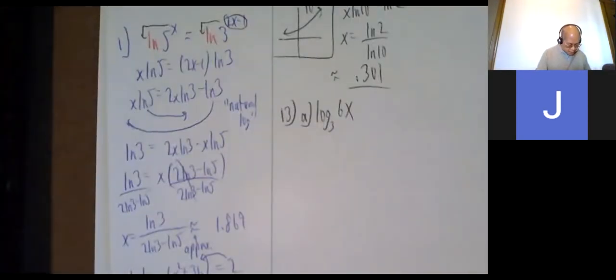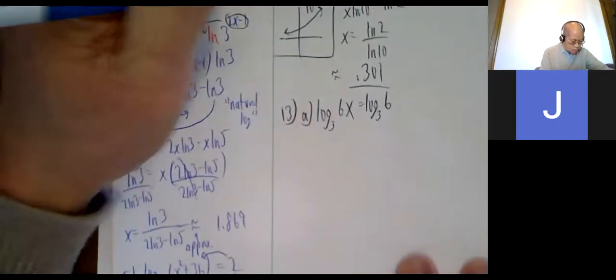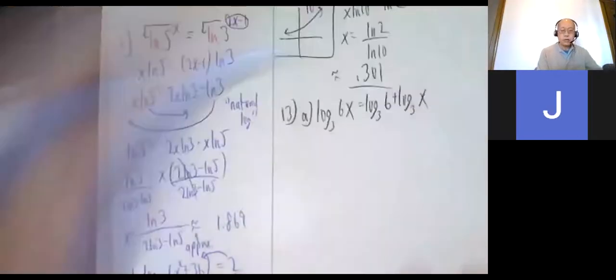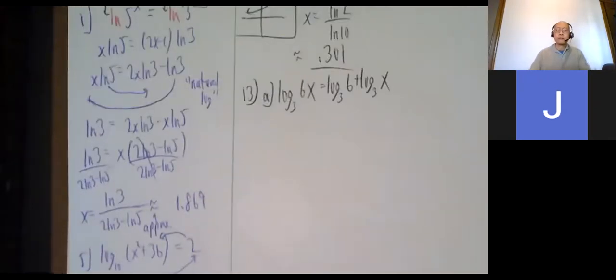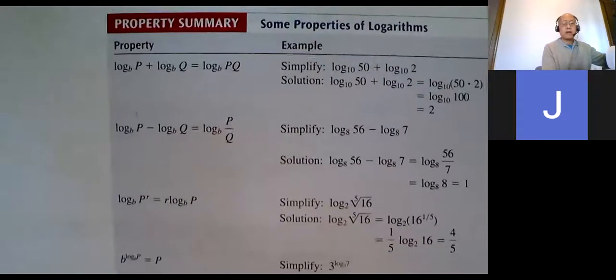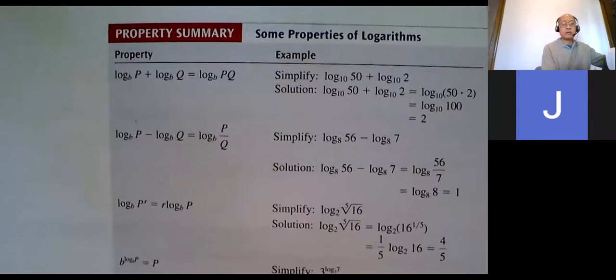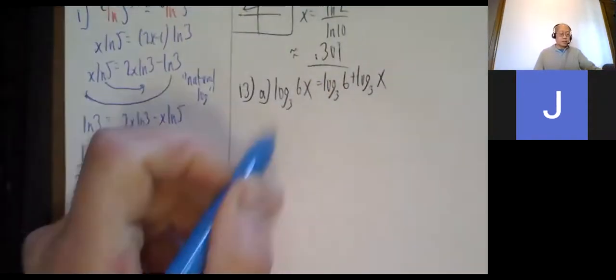Log base 3 of 6x is log base 3 of 6 plus log base 3 of x. That looks like one of the properties of logs already. In other words, that first property: log base b of p plus log base b of q equals log base b of pq. That's exactly this, going from right to left.